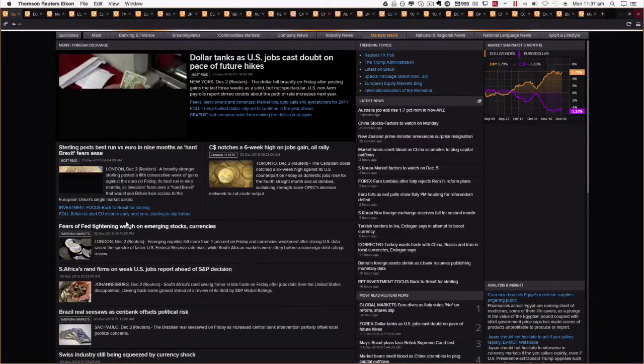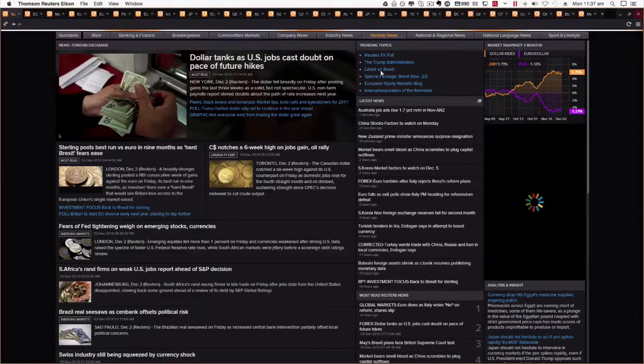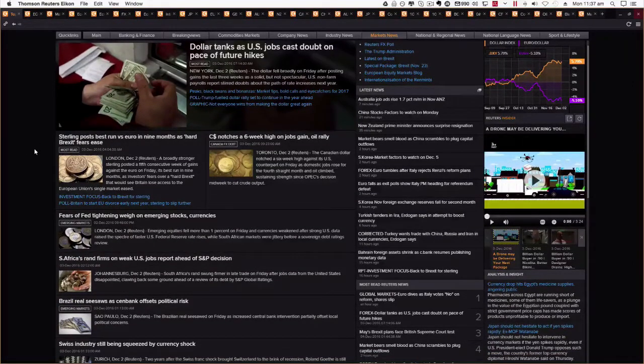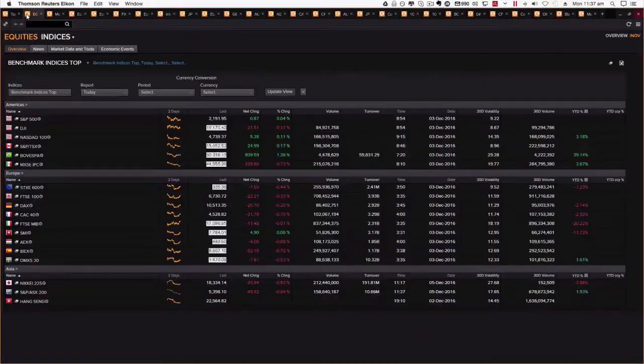Now, what is our primary focus most of the time? It's FX. So we're looking at the news that's just come up. Dollar tanks as US jobs cast doubt on pace of future rate hikes. They were talking about the wage inflation story. Sterling posts best run versus euro in 9 months as hard Brexit fears ease. So there really is just so much. I won't go too much deeper into it because there's a lot more I want to show you.